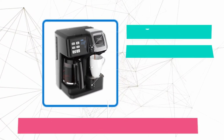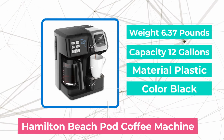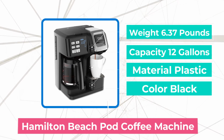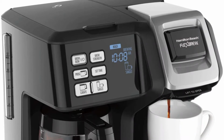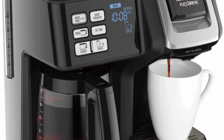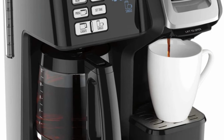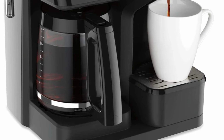At number 4 is the Hamilton Beach Pod Coffee Machine. Twice as nice. Whether it's for a quick cup on the go or a coffee date with friends, this nifty hot beverage maker gives you the option to select a single serving or to brew a whole pot. Modern yet humble in appearance, this multi-serve pod coffee maker comes with another added bonus: use the loose coffee grounds option if you prefer a brand that does not come in a pod.